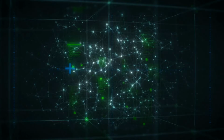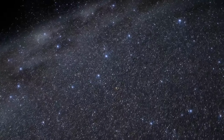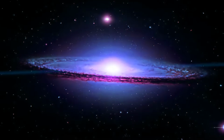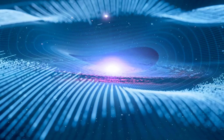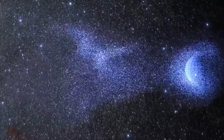There are also some optimistic explanations, like time delays. Space, as you know, is unimaginably big. The time it takes for signals or information to travel across the universe is enormous. It's possible that other civilizations exist, but their signals haven't reached us yet, or ours haven't reached them.